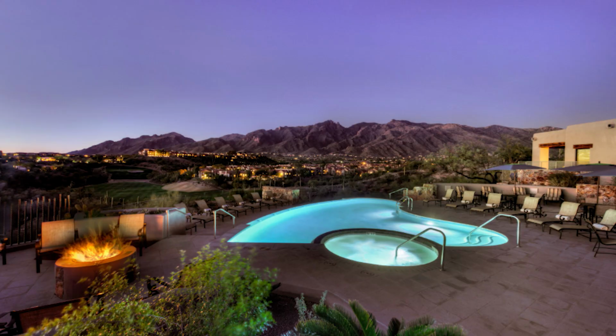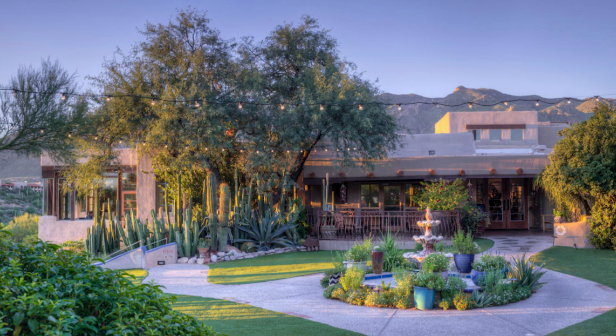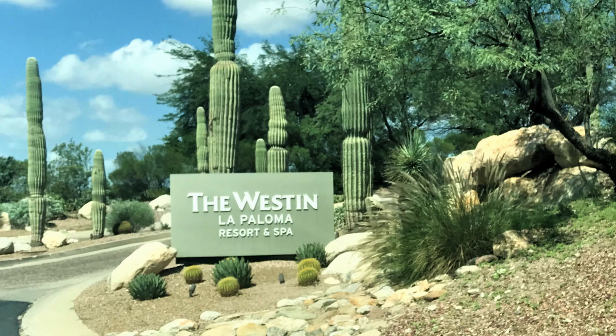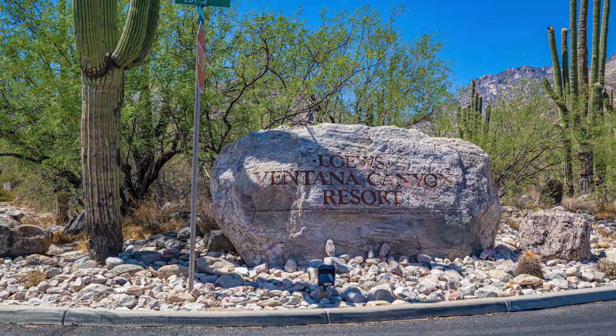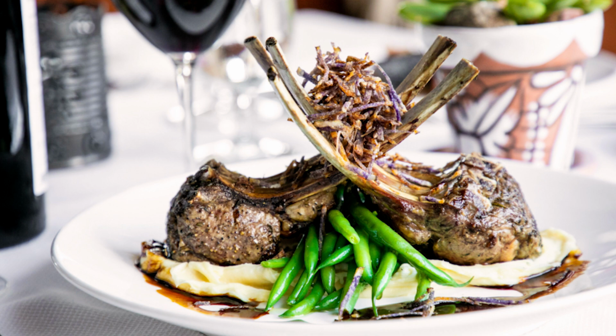Some of the most stunning resorts in Tucson can be found in the Catalina Foothills. You've got the Hacienda del Sol, the Westin La Paloma, the Loews Ventana Canyon Resort, the Westward Look, Wyndham Grand Resort, and the Canyon Ranch Resort. Those can all be found in the Catalina Foothills.